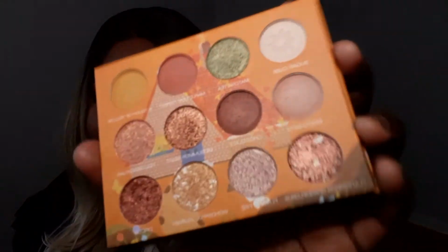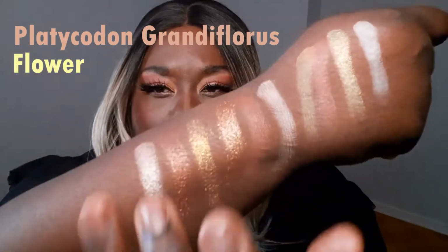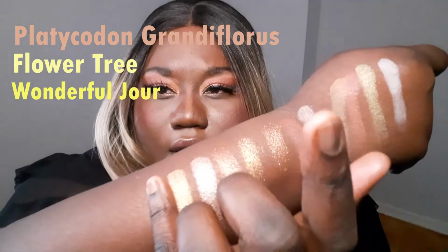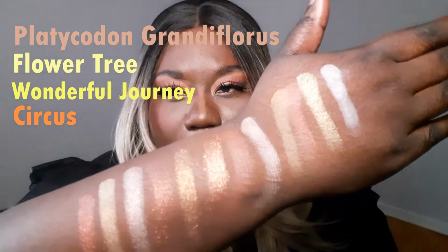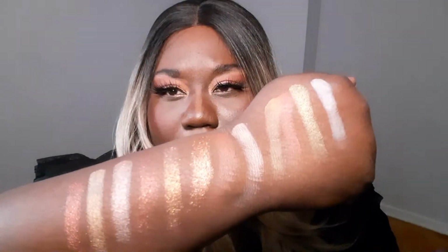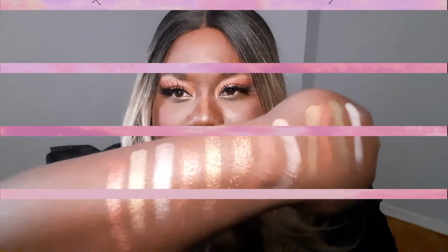Oh, wait a minute. I don't know what that name is. Wow, that name threw me off. Low tree. Wonderful Journey. And then we have Circus. There we have it. This is like the first time I can honestly say I'm going to use every single color in this palette.